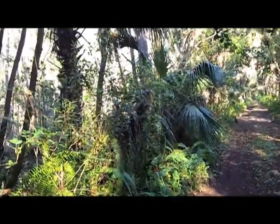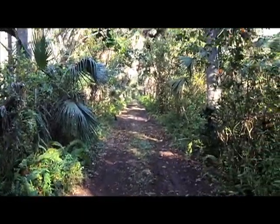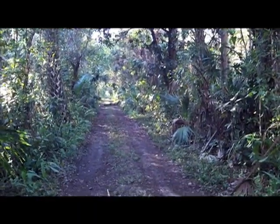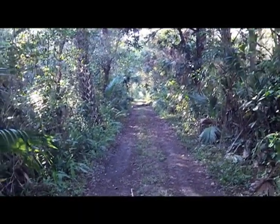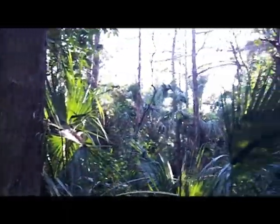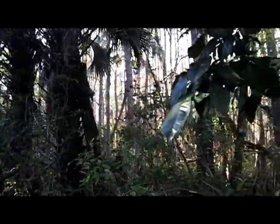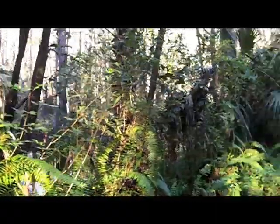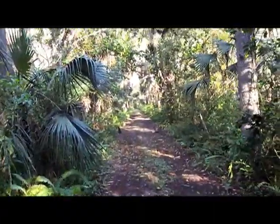I am in the Fakahatchee Strand Preserve State Park right now on West Main, facing east, and if I turn around, that's west. As you can see, there is just a lot of vegetation around me. Do a circle around here. There's the sunset. All the way around, you can see there is a lot of vegetation around me, lots of flora.